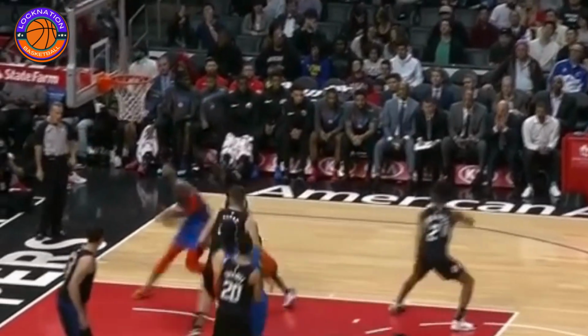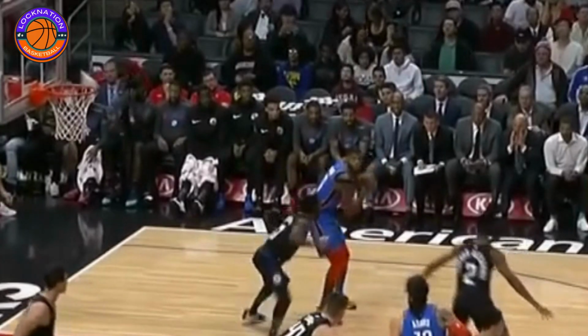On this possession, watch how Beverley bumps Paul George. He did that to let him know that it wouldn't be easy, even with George having like 8 inches on him.